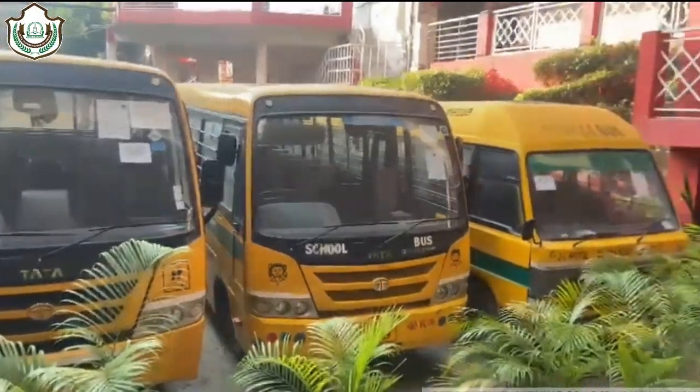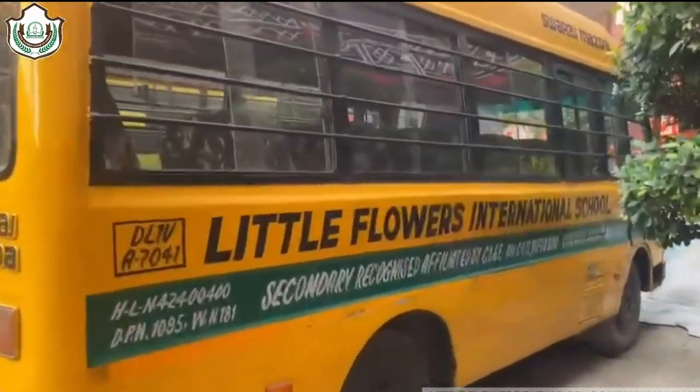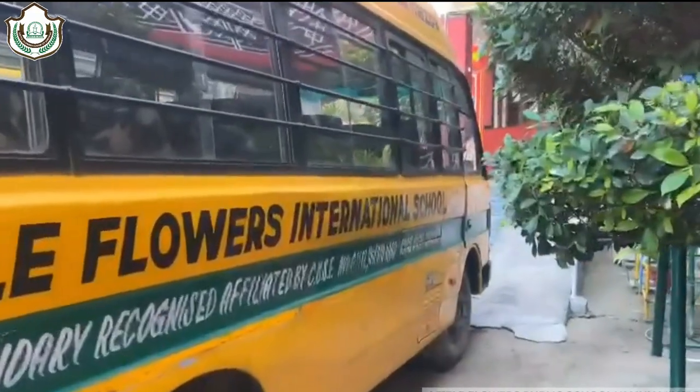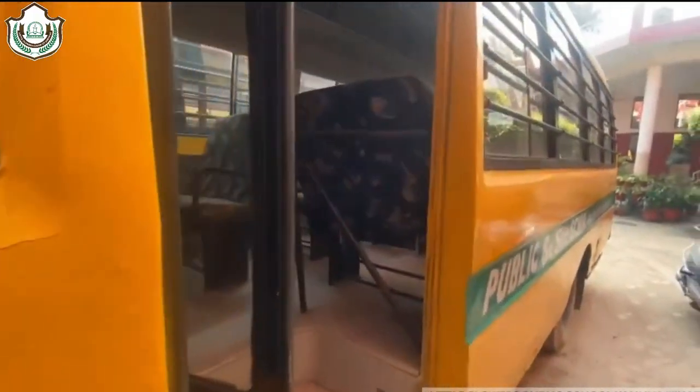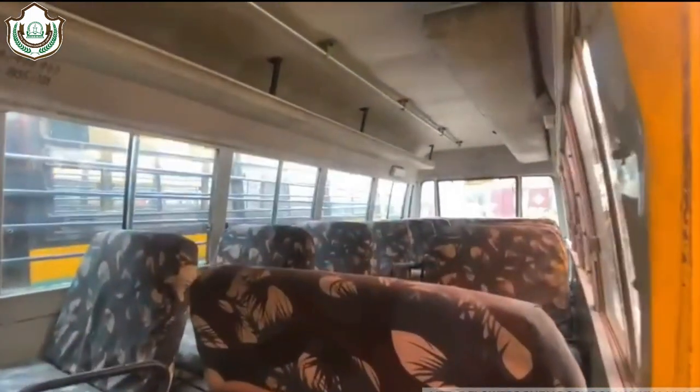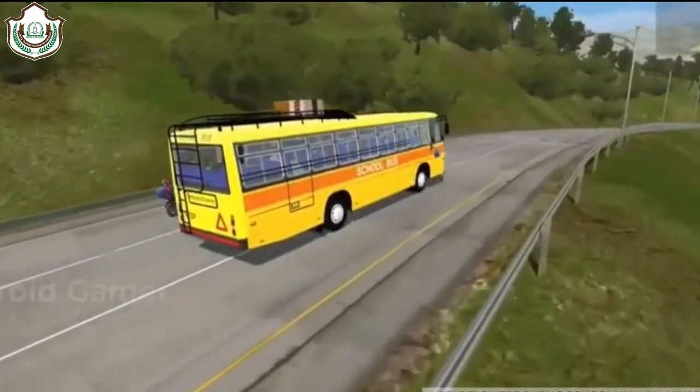So, now we are assembled in our school and we are going to the zoo by bus. We will now board the bus. Form a line, there's the entrance. Come on and grab your seat. Hooray! We are going to the picnic! Yay!